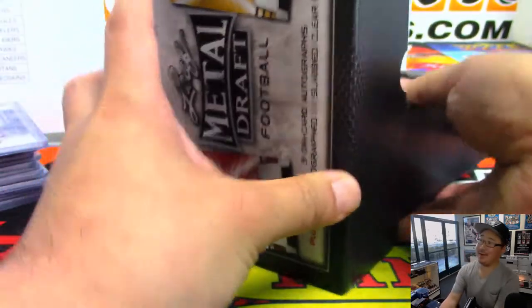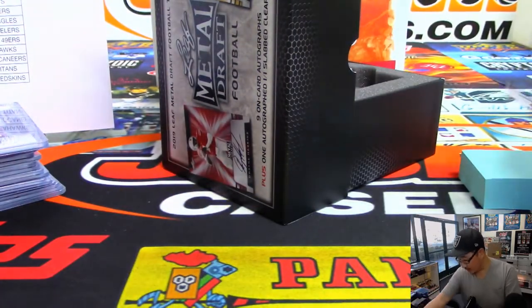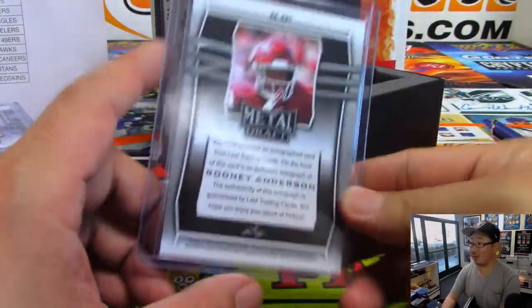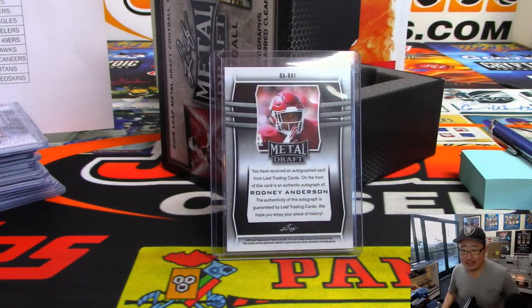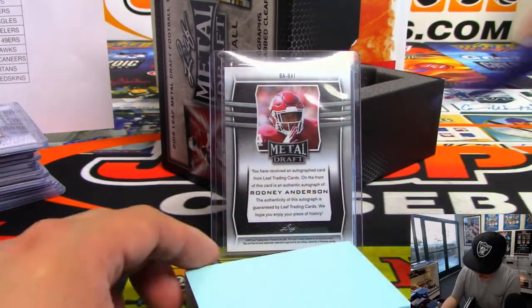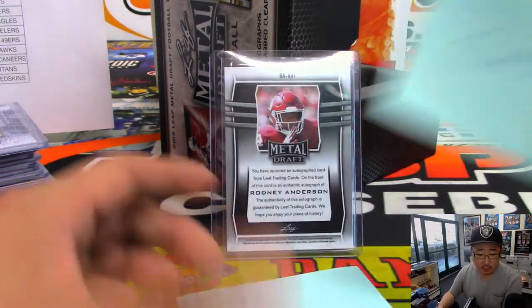All right, let's get some post-it notes here so I can write down where these new kids go. Rodney Anderson, and we'll go with the current team they're on. Rodney Anderson is a running back for the Bengals, and that'll be for David Hutton. Hutie.